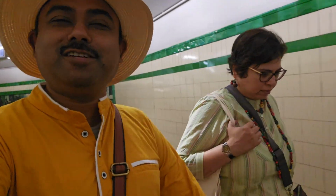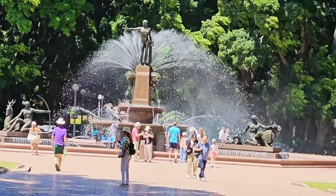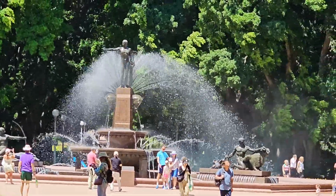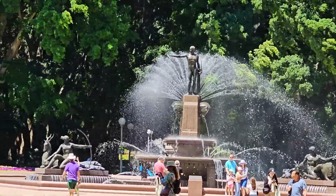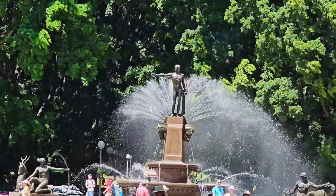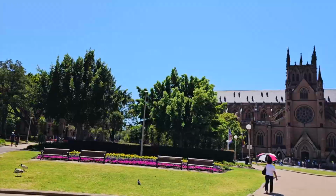Hello, good morning from Sydney. Our QF68 landed very nicely in Sydney on 3rd of January 2025, and we thought we'll just stay a couple of nights in Sydney. It's getting a bit windy today, and look at that fountain. It's getting displaced from the actual falling path.